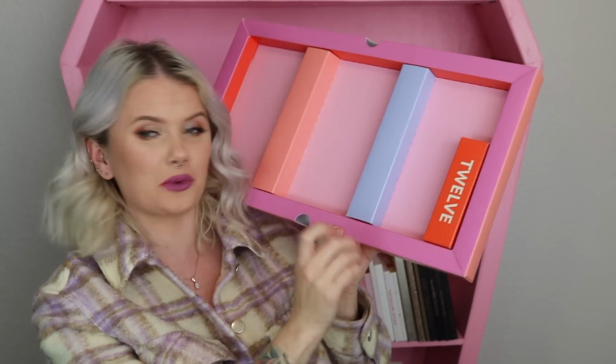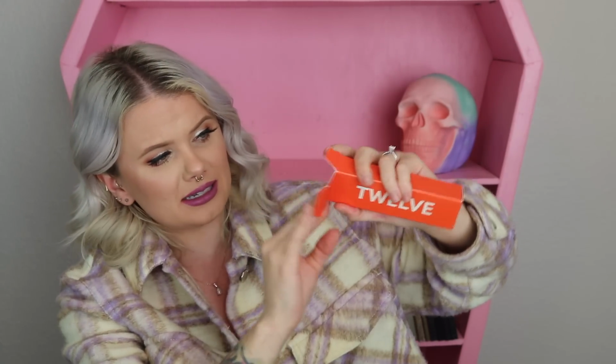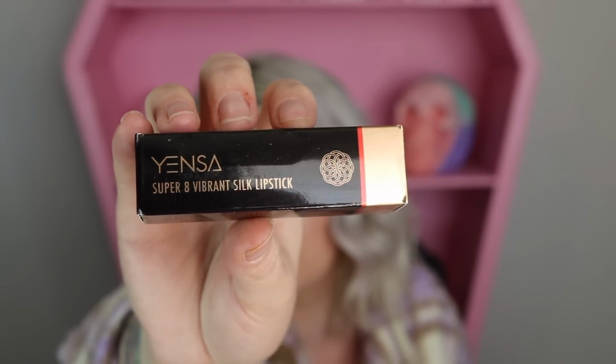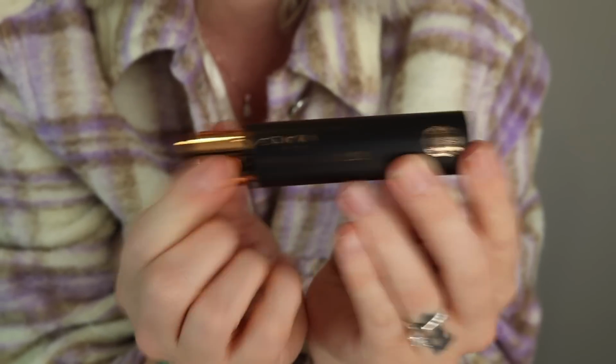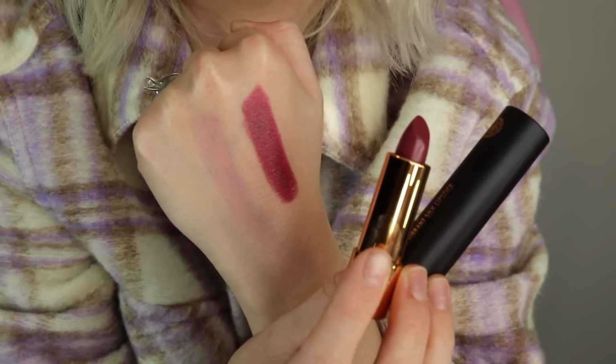And then the very last one for this tray, we got day number 12. So we are about halfway through now, since we gotta go up to 25 days. So the last one for this is a product by Yensa, the Super 8 Vibrant Silk Lipstick. Oh my gosh, look at how cool this is to open. You hit the button in the back here, shoots out the lipstick the other side. That is so cool. And the lipstick shade we got here is Noble.